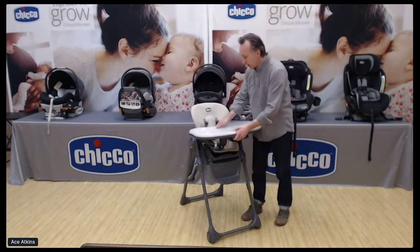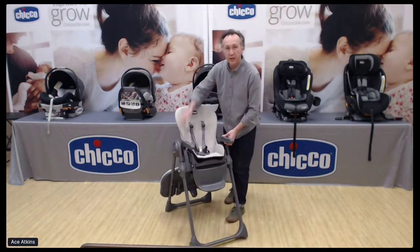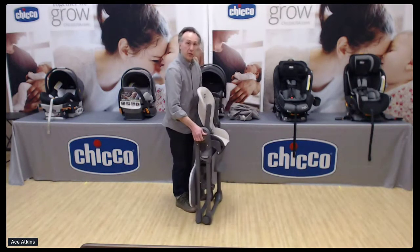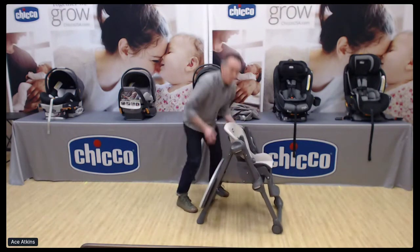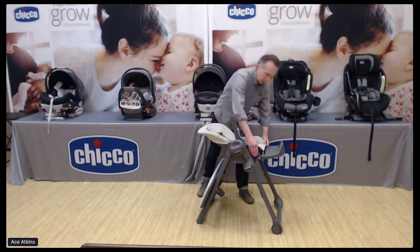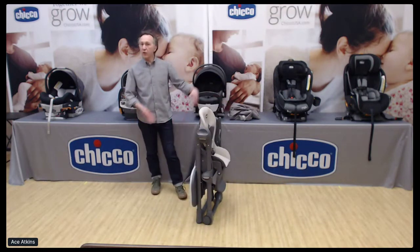The tray, just like on the stack, snaps on from the top and clicks. You can store it on the rear legs. Again, as the child gets older, you can lift the armrest, push it to the table. But unlike the stack, this unit folds, so you can fold it closed, and you can adjust it in height. So you have different height adjustments, as well as a very deep recline for a baby that, after a meal, wants to lay back a little bit. When you fold it, it stands nice and compactly, so you can store it out of the way in the kitchen.